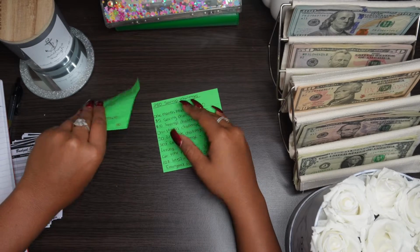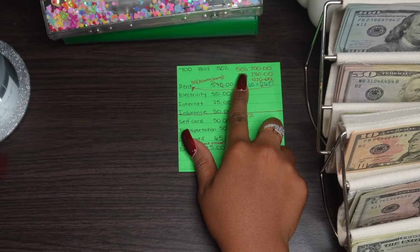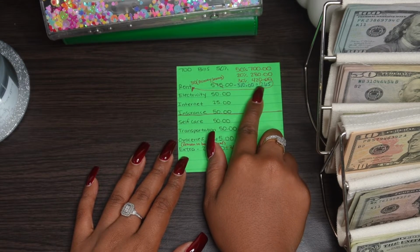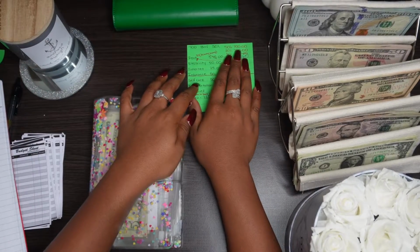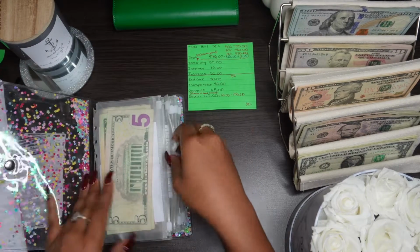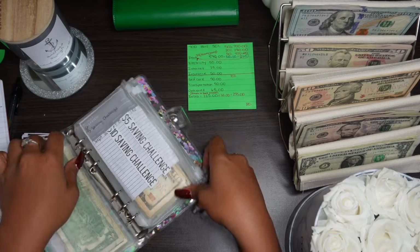Okay, what y'all want to start with? I think we should start with the rent, the bills. Okay. And remember, I did the 50, 20, 30. So 50 would be $700, 20% would be $280, and 30% would be $420. So $700 of this needs to go towards bills, which we're about to do right now. But keep in mind that the $310 I took out to get the new phone.